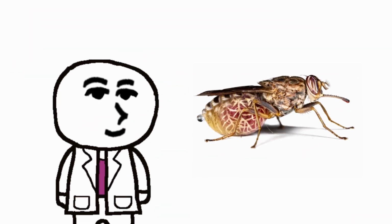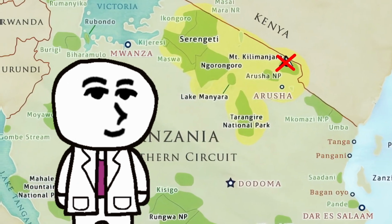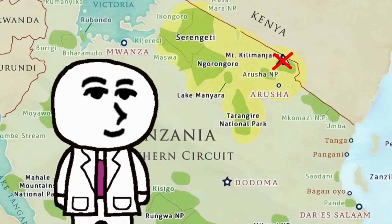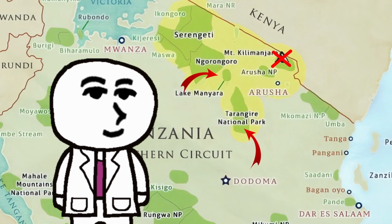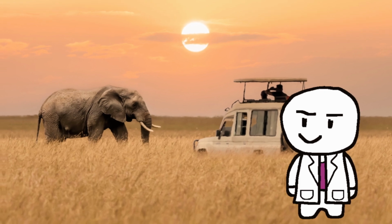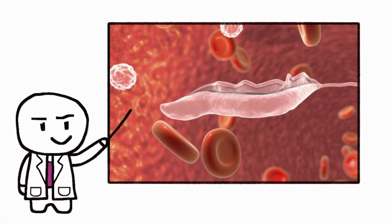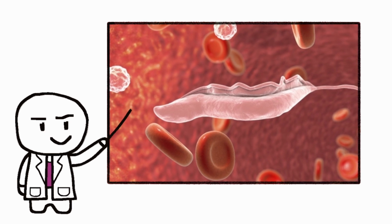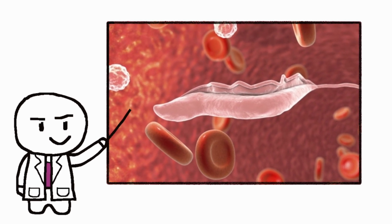Tsetse fly. Tsetse flies are biting insects that inhabit much of tropical Africa. They are not found on Mount Kilimanjaro, but are prevalent throughout Tanzania's northern circuit parks, especially in Tarangire, Lake Manyara, and parts of the Serengeti. You will undoubtedly see these insects if you go on a safari. Tsetse flies can transmit the trypanosomiasis parasite from infected to uninfected humans and animals. This parasite can cause a disease known as African sleeping sickness.